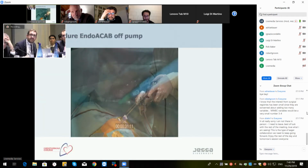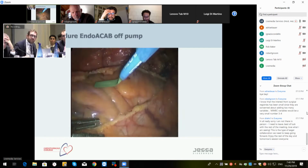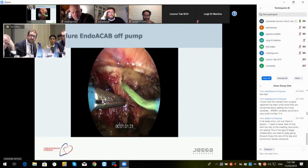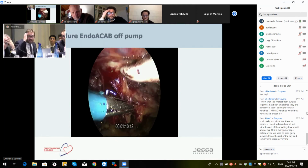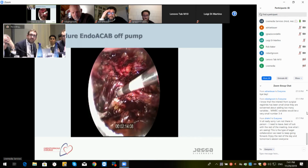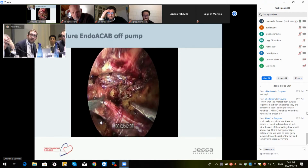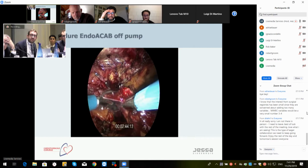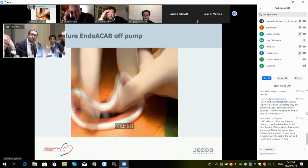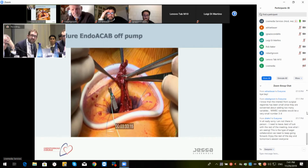This is the procedure of the endo-ACAB. This is an off-pump procedure. Going roughly through it, first is the thoracoscopic harvesting of the mammary arteries, with 3 working ports of 5 millimeters. First you take the mammary. You see the 3 working ports, then a small left thoracotomy to perform the anastomosis under direct vision.